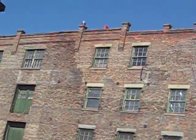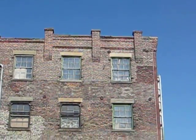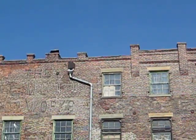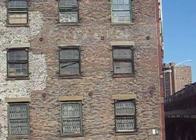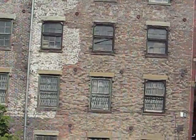And if you look up here at the cornice, however you pronounce it, it's kind of like, what would you say, Italianate? But it's got the original windows. Let's see, let's focus on one. Yeah, this one's in disarray. It's starting to break apart.